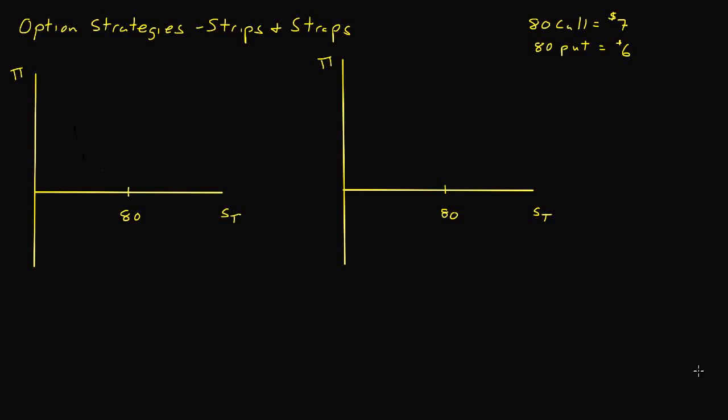In a previous video, we discussed the concept of buying a straddle. Now, buying a straddle is the case where you think that the stock's price will make a big move, but you don't know in which direction. It's either going to go up a lot or it's going to go down a lot.